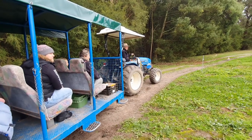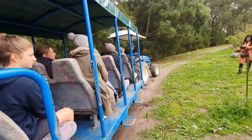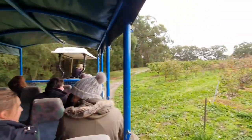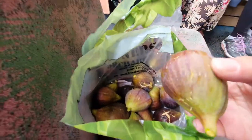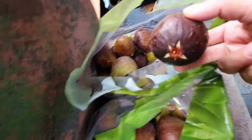I think you bought a lot. So everyone's in the selling one truck. Back on the trailer now. Oh my god, this one's so big. Yeah, that's fine. Okay, look how big this is, guys. Look how big this fig is. Massive. Here's another big one. Yeah, look, here's more big one here.